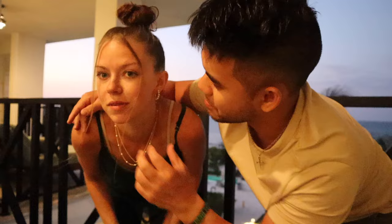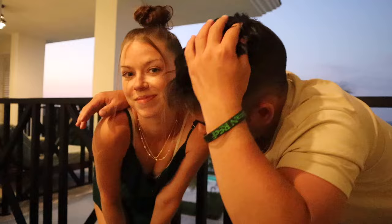This style, this hairstyle, I don't know what this is called, but the bun on top with the two bangs coming down on either side of her face. This is the most attractive style I think a female could wear. And I don't know what it is, I don't even know what it's called, but I dig it.